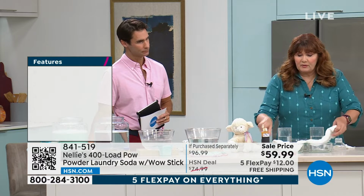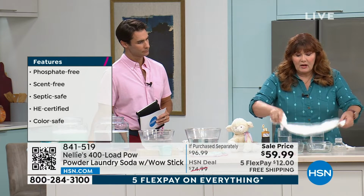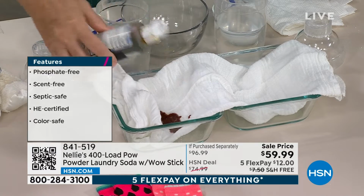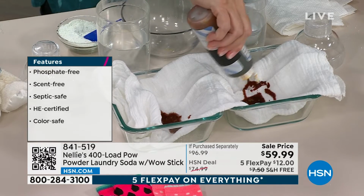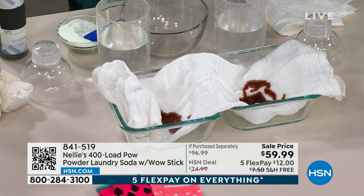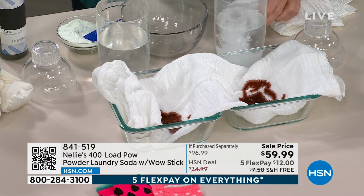So what I have here, I've got 2 clean dishes. I've got 1 cloth diaper. I got a bottle of iodine. Making a couple of stains there, nice and even, Stephen. I've got a scoop of Nellie's going into this little beaker.